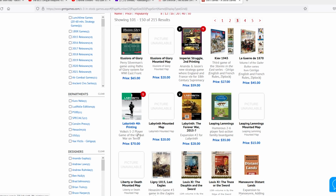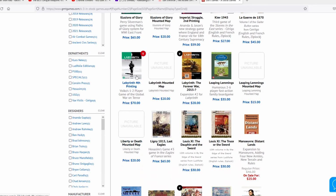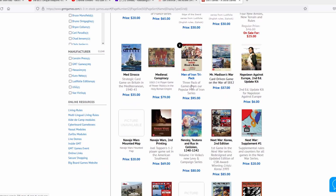If it's got 4 printings, I mean, people like it. I've already got this one, or I would get Labyrinth right off the bat. I'll definitely tell you that. Love that series. Good stuff. Not too sure about these, but these are Hexasim anyway, so they wouldn't count. And what else do we have here?